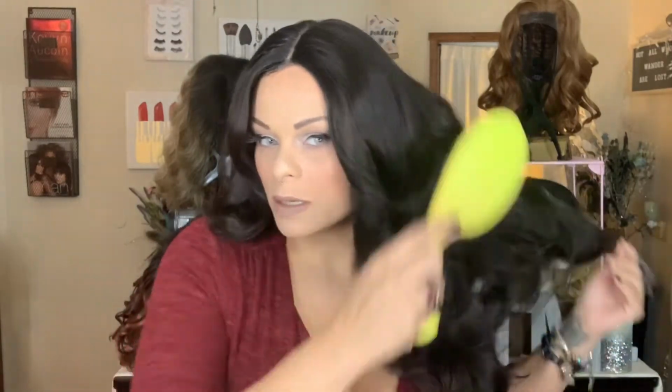I do not mind this wig whatsoever, but I don't think this is for someone who is going to have this be their only wig and wear it all the time. This is going to be for someone who doesn't mind continually brushing through her, making sure she's not tangled. I don't know if I'll keep her. If I do, I would definitely cut off, you know, this much. I think it'll still be long, it'll still be pretty, but I don't think it'll tangle as much. But she does want to tangle.